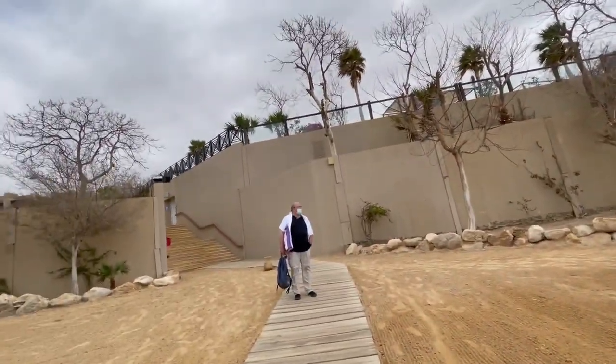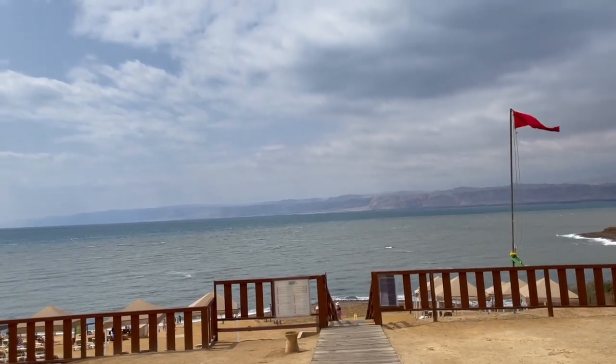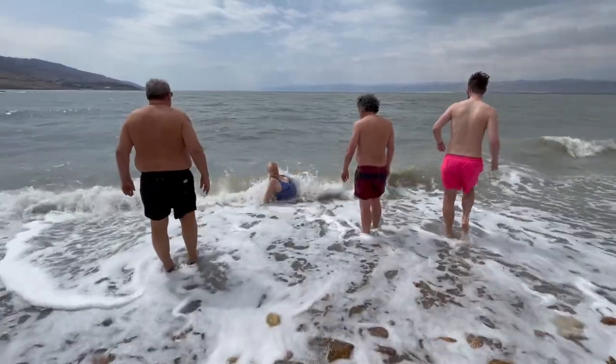Excited for this, and it should be good. So this is the Dead Sea, everybody. It is so salty that you can float, as opposed to anywhere else in the world.